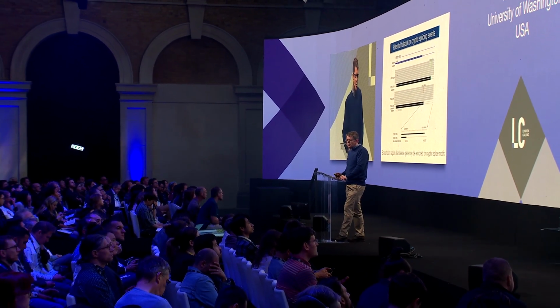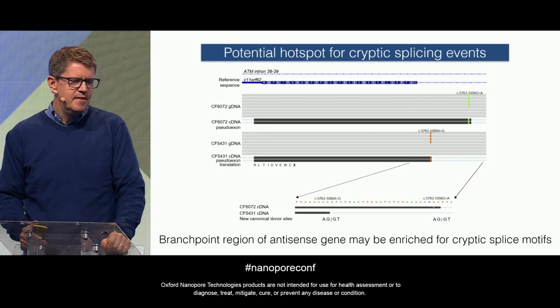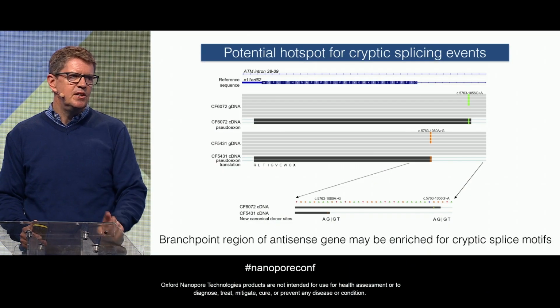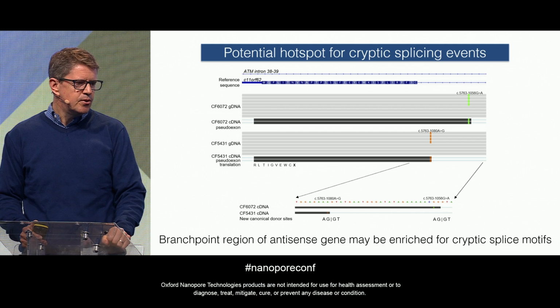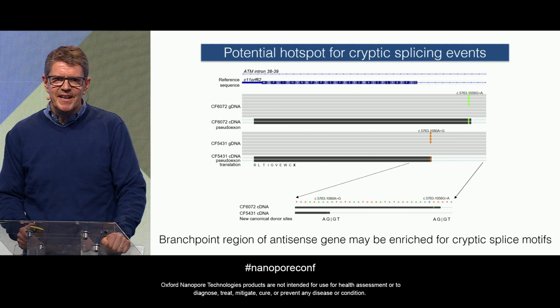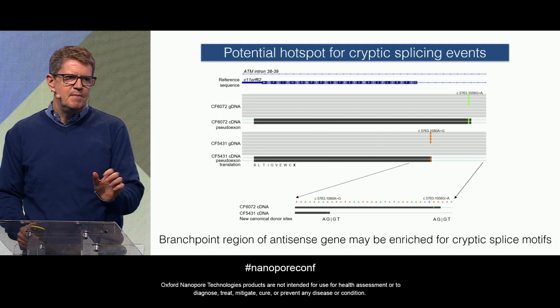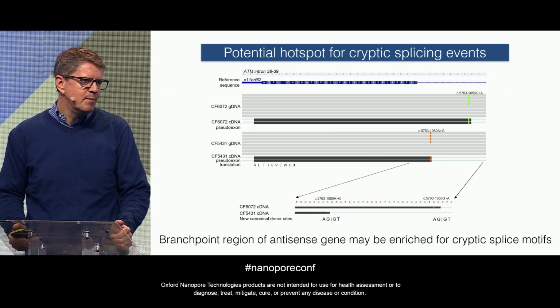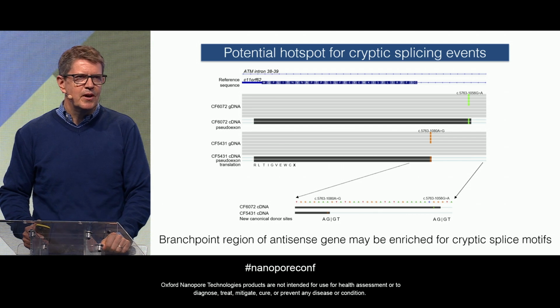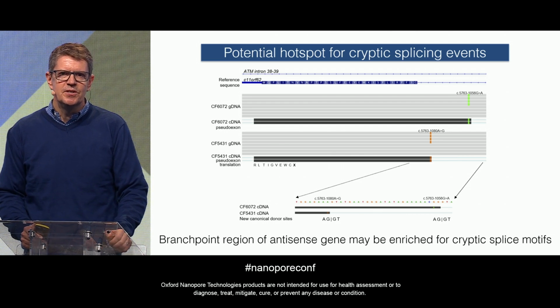And what's interesting about this is that on the antisense strand in this intron is a gene that's expressed in the opposite orientation. It's C0RF62. And we're kind of speculating that the branch point of this antisense gene may contain sites for cryptic splicing, and we're going to look at other genomic regions where there's an antisense gene.